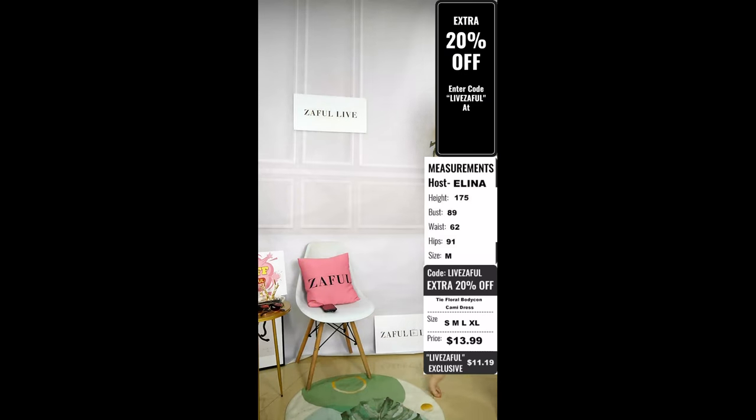Okay, let me try on the next one. Okay, I'm here. I changed into another item. 48 hours for all items, for everything. I'm almost done, so you can leave your comments, what do you think, which one do you like. Okay, I'll come back to you guys.